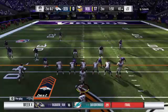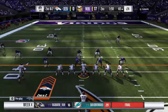All right, now, lucky 56. Lucky 56. Set. Green.